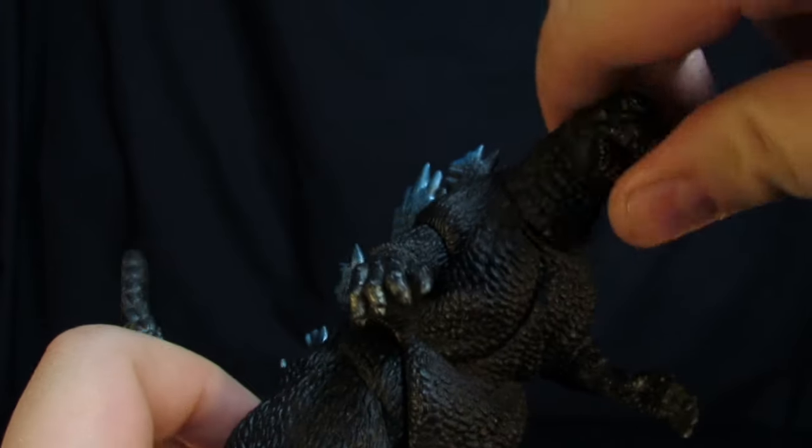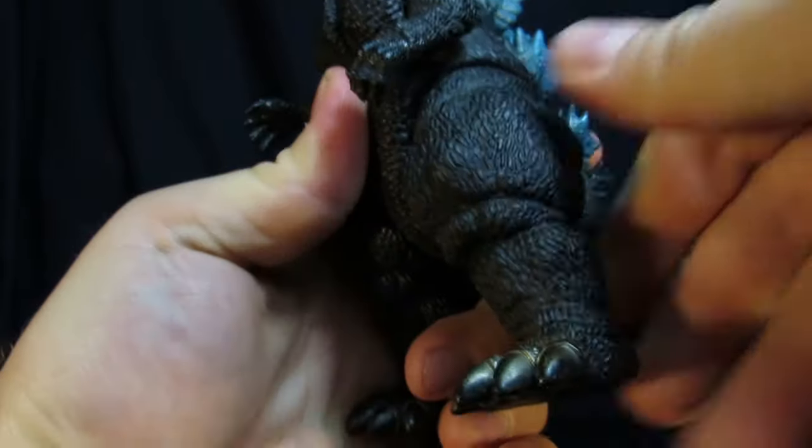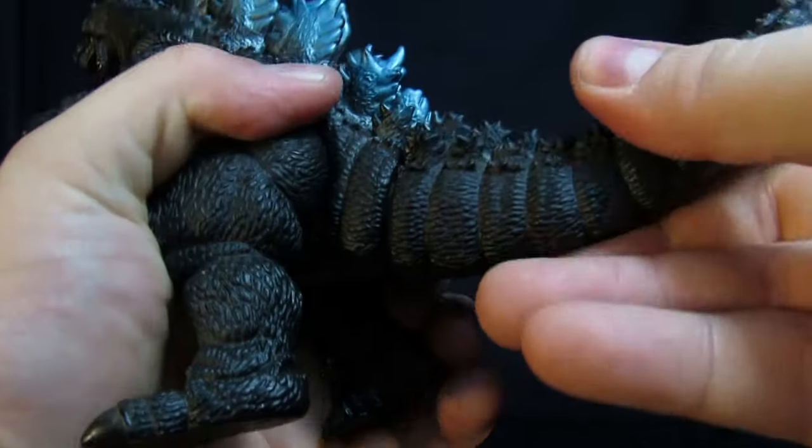But for his articulation, his head can rotate all the way around. Oh god, don't do that again. It looks creepy. His arms can move forward and back. His legs got a little bit of a kick to it, but nothing too crazy. And a little bit of rotation here at the tail.